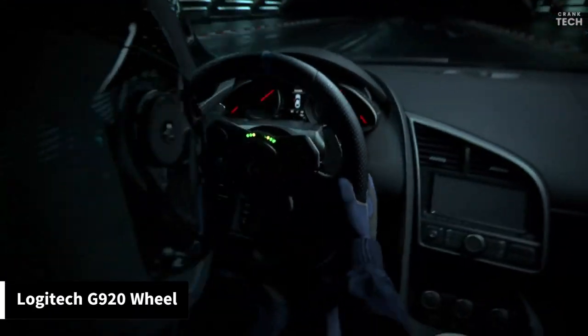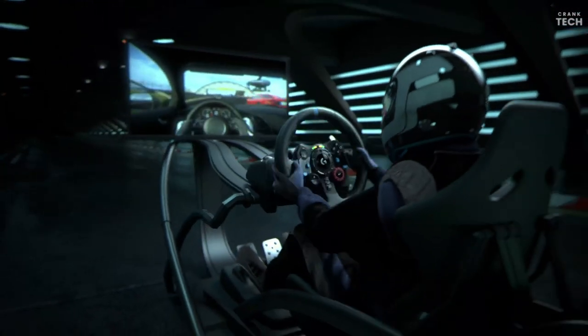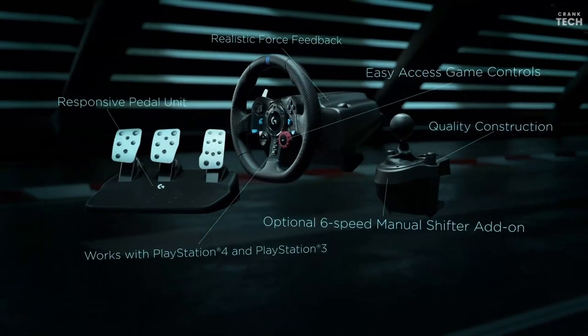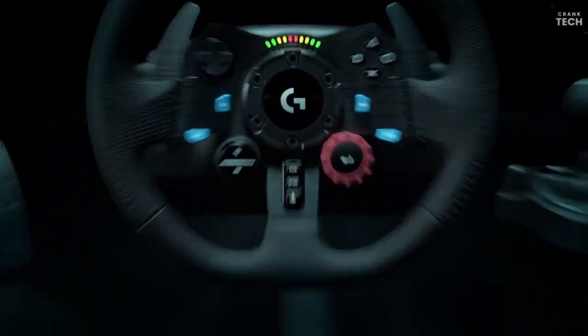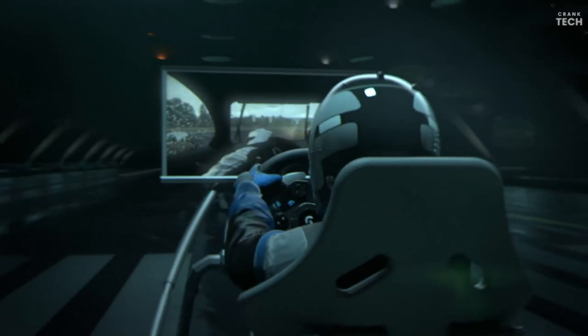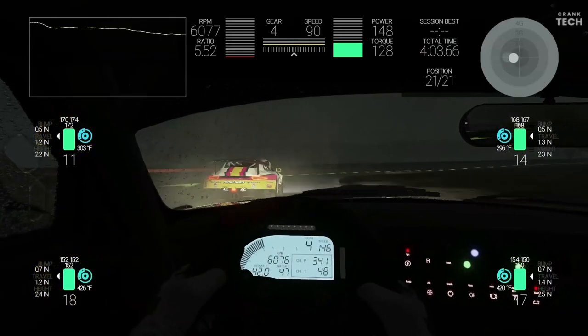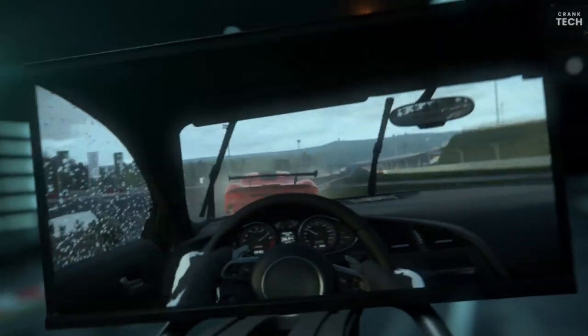Logitech G920 Wheel. The Logitech G920 Wheel truly delivers an authentic and immersive racing experience. The force feedback technology provides precise and responsive feedback, making you feel every turn, bump, and drift on the track. The realistic resistance and smooth rotation mimic the feel of a real racing car, putting you in the driver's seat like never before.